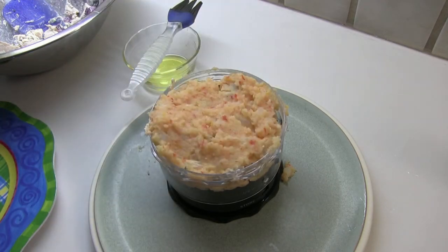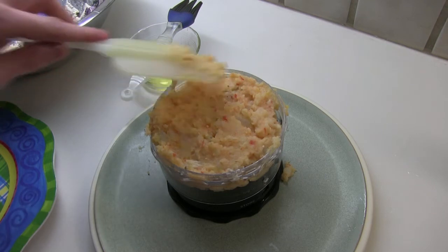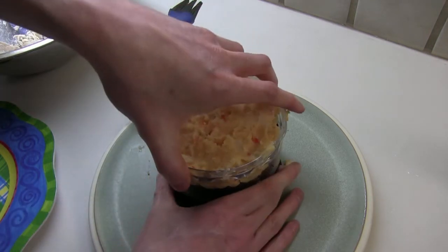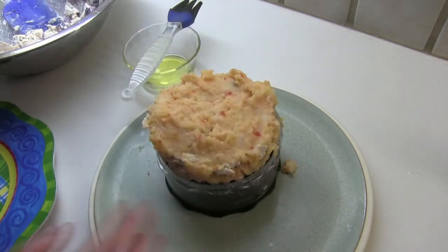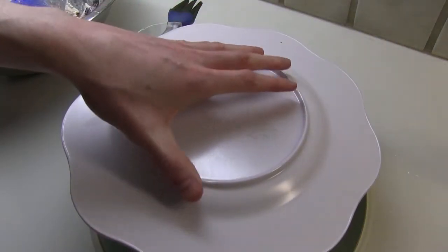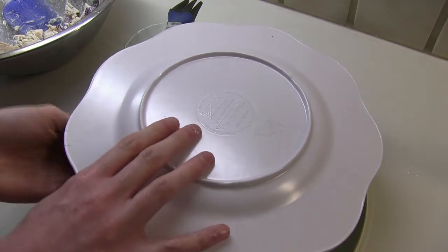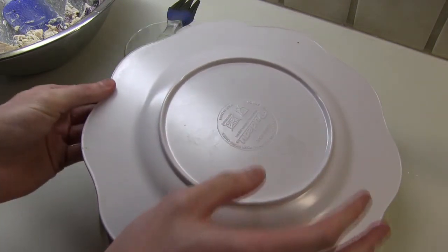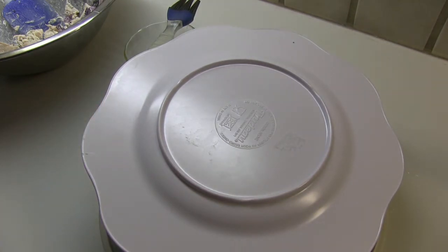Okay. So now that's done, what we're going to do now is attempt to slide the glass part off. And the next thing we're going to do is put this plate on top. We're going to try to flip this over, and afterwards we'll get our product of a Causa Rellena piece.